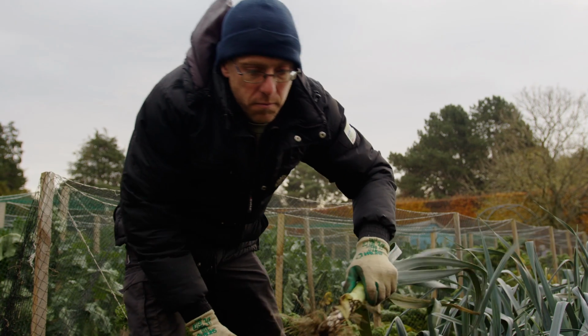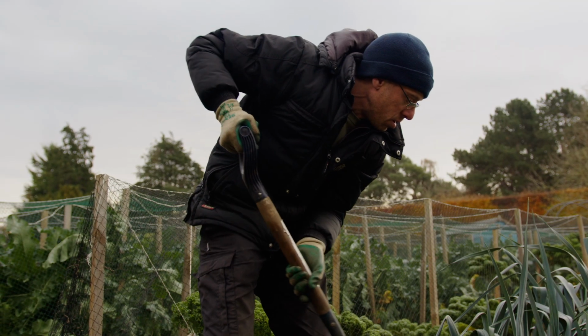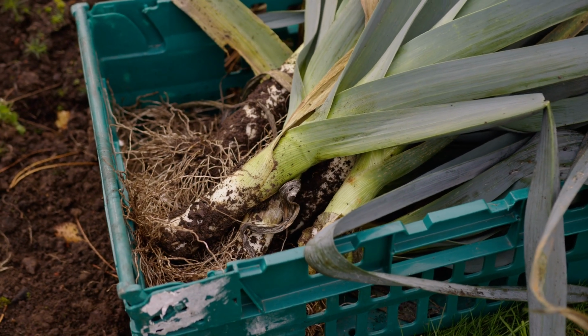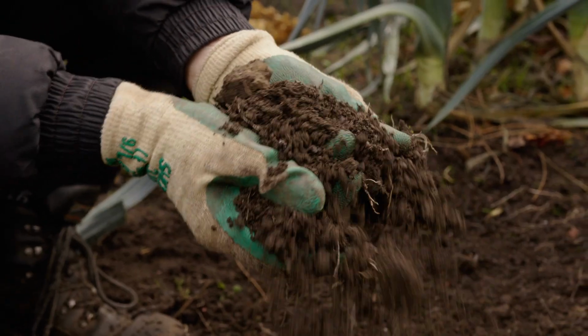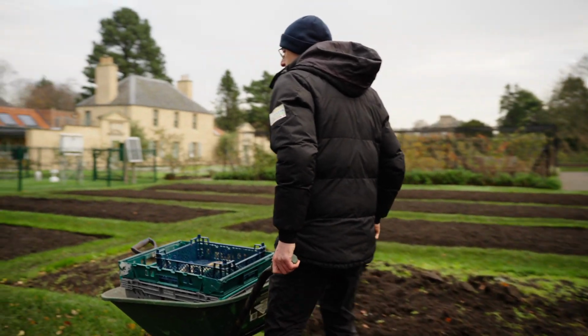Tell me a little bit more about the whole ethos behind how we grow here. Well, we are certified organic by the Soil Association. So what we're trying to do is grow the crops in the highest environmental standards, without pesticides, without fertilizers, without herbicides. So we make all our own compost, and that's how we feed the soil to feed the plant. We minimize waste, we minimize inputs, and I personally think that the veg tastes better for that.